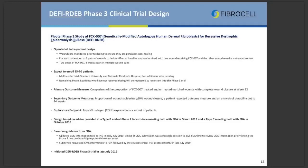And then we'll be monitoring them out to 24 weeks. So we'll have visits at 4, 12, and 24 weeks. And we're going to be doing this over 15 to 20 patients. So again, this is obviously a small trial. And the division of FDA that looks at these advanced therapies, you tend to get these smaller trials because of the advanced nature and the very rare instance of these diseases.